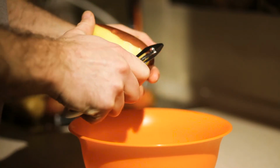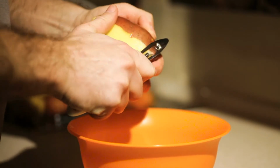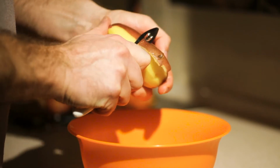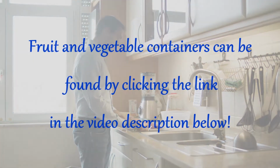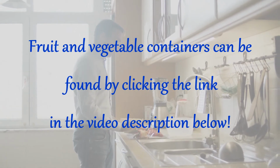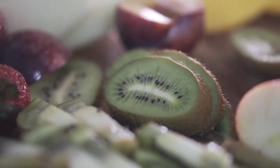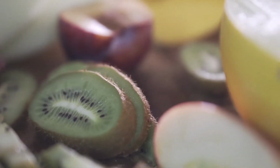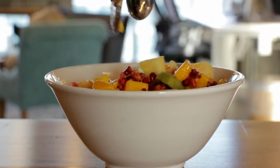Slice up the peppers, cut up the apples, put them in the container that is meant for fruits and veggies. And those containers a lot of times will have a little barrier or a little insert at the bottom that keeps all the juices off of the fruit and vegetable, which is going to make it last a lot longer. And that's usually what spoils a fruit or a vegetable, is that food sits in its own juices.